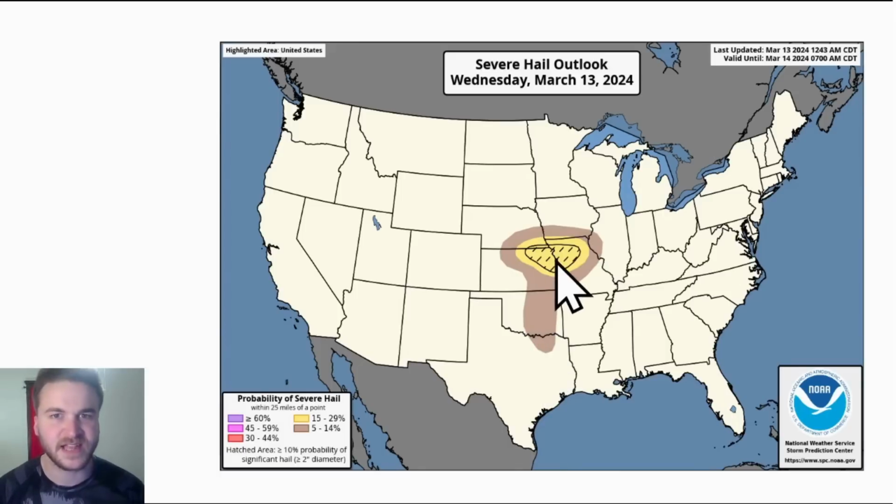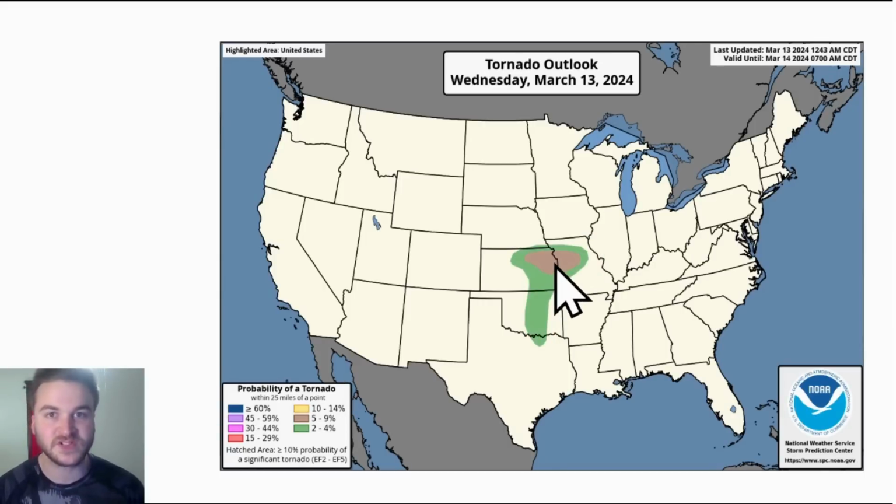And looking at that slight risk area in and around the Kansas City vicinity, we could be seeing those 2-inch or larger hailstones. That's why we have those hatched marks here, and the potential for some rotating supercells that could produce some tornadoes up near the Kansas City region, with a 5% shading of tornadoes, and also that 2% shading down into eastern Oklahoma and far north Texas today.